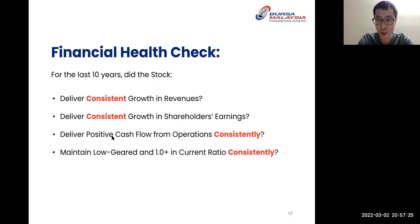So in order to know whether a soldier or your stock is financially healthy, we will do a financial health check, just like our body. If we want to know whether a soldier is healthy or not, we will do a body checkup. Likewise, for a stock, we will do a financial checkup. For me, it's actually very simple. In order to do the financial health check of a stock, here are 4 important questions I will ask to quickly assess its financial health. So these are the 4 questions I will personally ask.